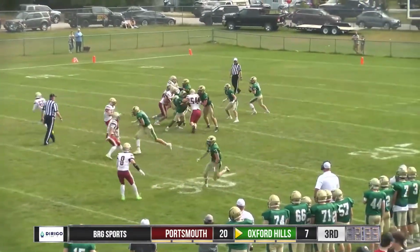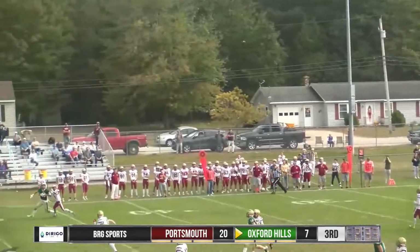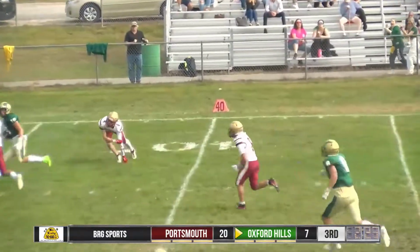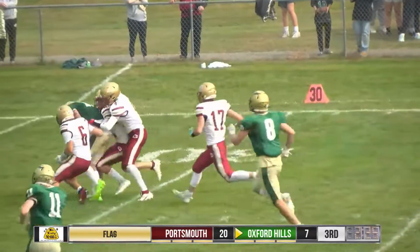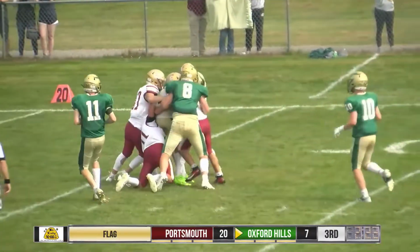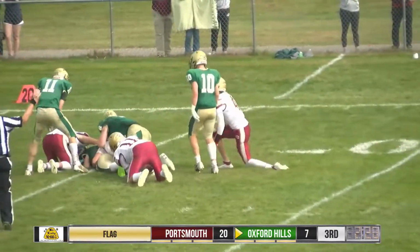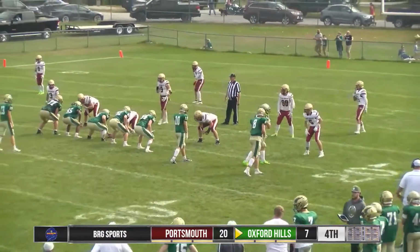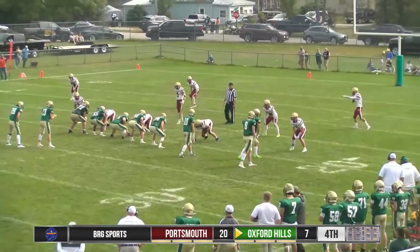Truman takes a snap, back to pass, has time, going to throw it deep, looking for Merch, and he makes the catch. There's a penalty flag. Merch to the 35, still on his feet to the 30, spinning out of some tackles, and finally brought down at the 25. All right, here we go, 4th down. 17 yards to go from the 20-yard line.